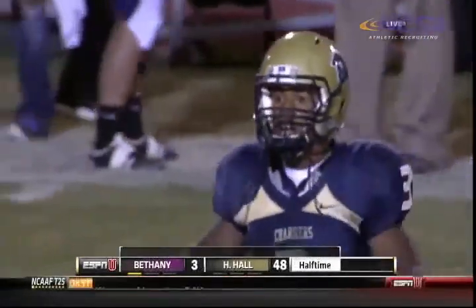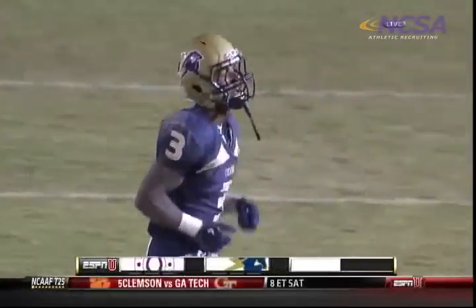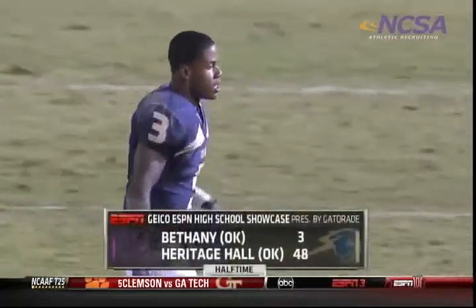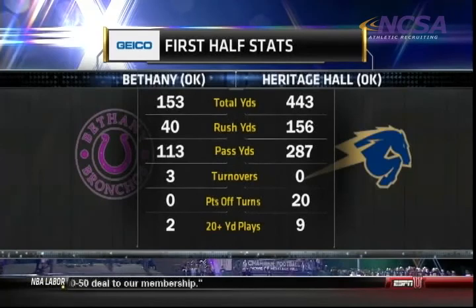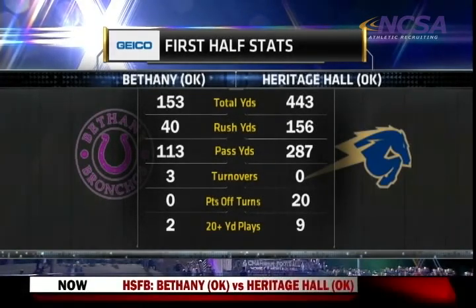What a first half it was here for Heritage Hall. Sterling Shepard, Barry Sanders, 7 possessions, 7 touchdowns, 48-3. And let's take a look at our first half stats, brought to you by Geico. And the total yards for Heritage Hall, I mean, you don't put up 48 points without having a lot of yards. A lot of yards and a lot of big plays.